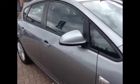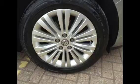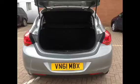Some of your exterior features include daytime running lights, electrically adjustable and heated door mirrors, 17-inch multi-spoke alloy wheels, a spacious boot, and electric front windows.